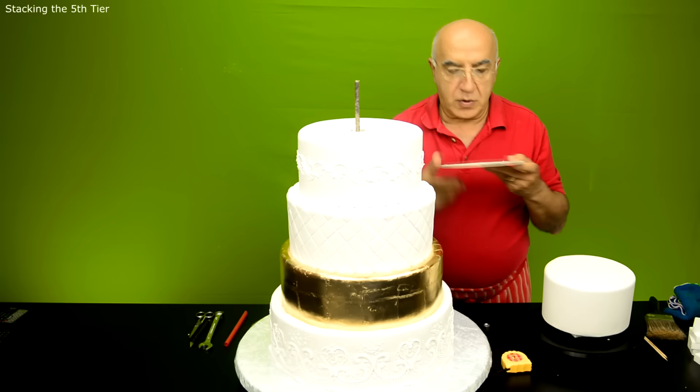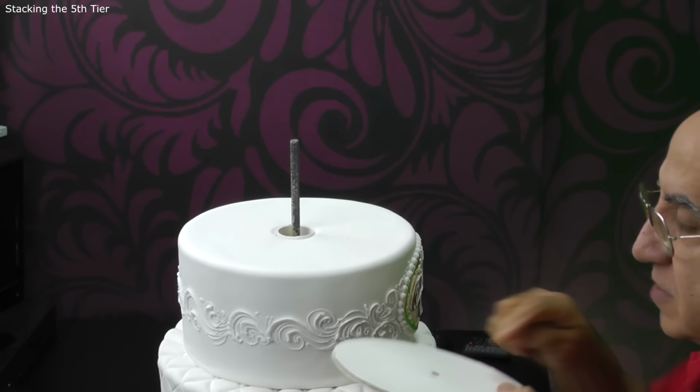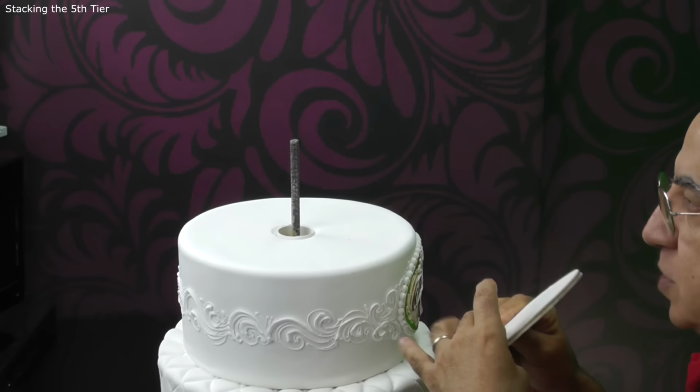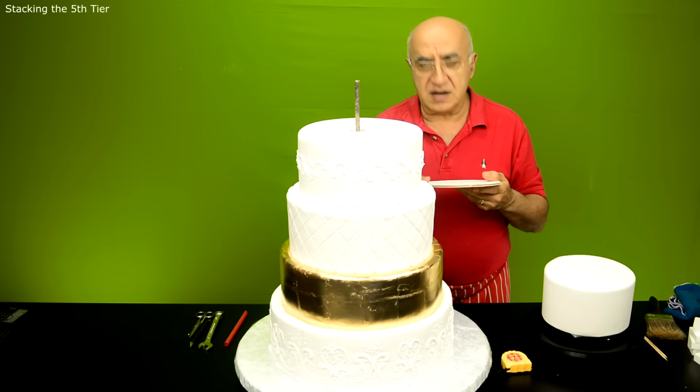The only problem is if I use my nut and tighten up nicely, the wood underneath this cardboard sheet is only 3 millimeters. It's not going to be strong enough. So that's why I put a metal washer inside between the cardboard and the wood. I hide it inside. If you want more information about how to build all this construction, I have a video called Internal Support for High Cakes. You can look at it for more information.